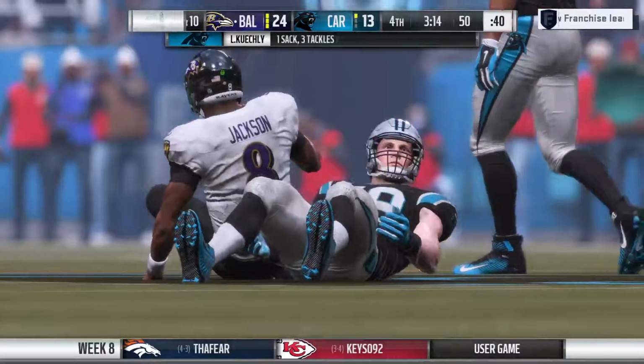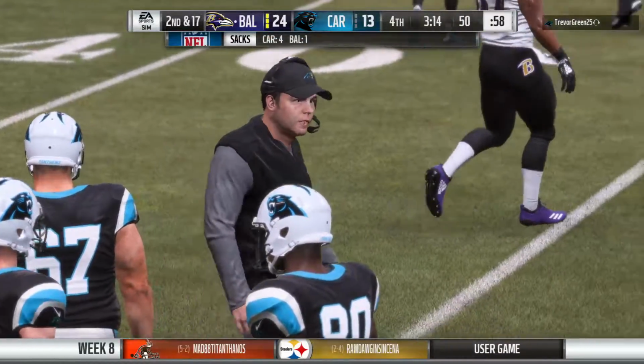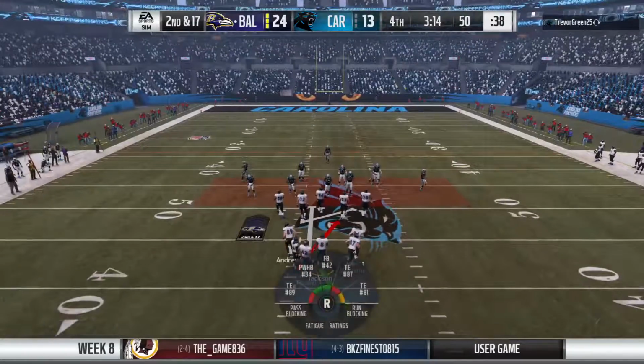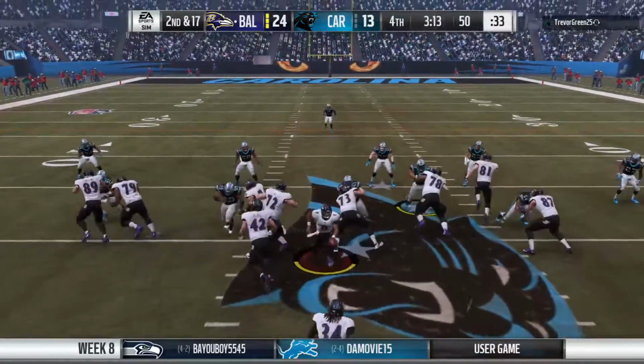And he's going to be sacked. They sack him back right at the midfield stripe. And play is stopped here. Timeout. It's the defense calling the timeout here. So that will leave them with no timeouts left. Still plenty of time on the clock. We'll see how that affects things here in this fourth quarter.